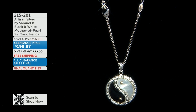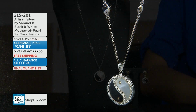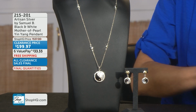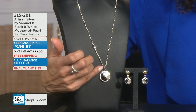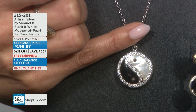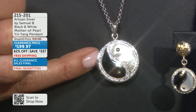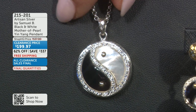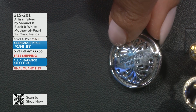Oh, this is so beautifully done. This is your black and white mother of pearl yin yang pendant. It's about balance. I love the philosophy in the Eastern tradition of the balance of the energy. And this is all done in Samuel Benham's collection, handmade in Bali with precious sterling silver and genuine gems. Wow. So you have black onyx and mother of pearl all inlaid by hand. The pendant with the chain, which has stations of silver and gems, is 15 grams alone.